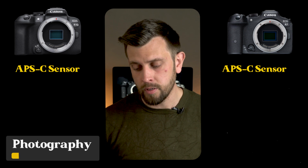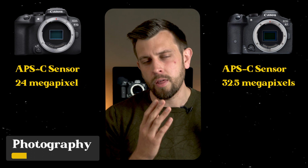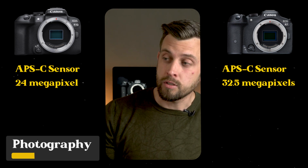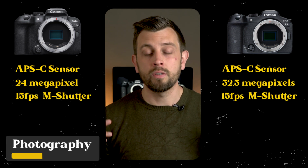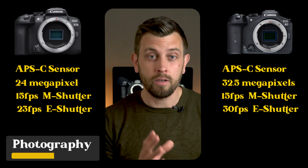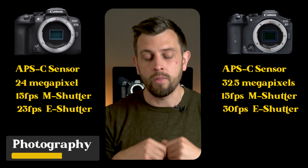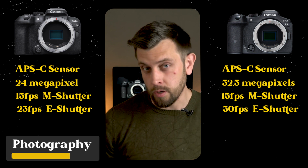But then the elements for photography. They're both sporting an APS-C sensor, but the R7 comes with a 32.5 megapixel sensor and the R10 comes with a standard 24 megapixel sensor. They both do 15 frames per second with mechanical shutter, but then with electronic shutter, the R7 comes with 30 frames per second, which is super high speed, but that comes with the cost of jelly effect and warping with high speed elements, and the R10 can only do 23 frames per second.